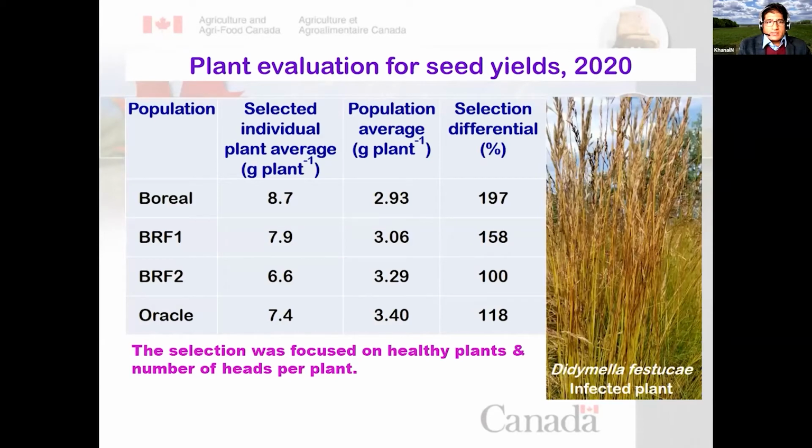So this is a result of plant selection. We selected about 7% most healthy plants, with more heads produced. Based on that, we looked at how much the difference in seed yield is compared to the average of the population. We saw most variability in the boreal population, with a 197% selection differential. BRF1, BRF2, and Oracle are actually descendants of boreal. That's why we did not see as much variability, and hence the selection differential is a little bit less than that of boreal.